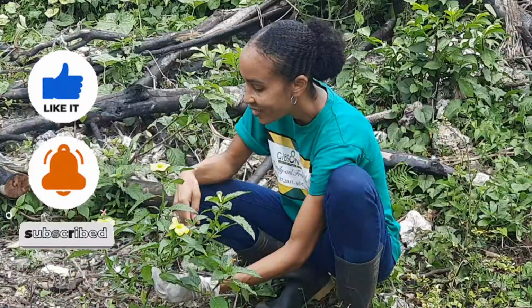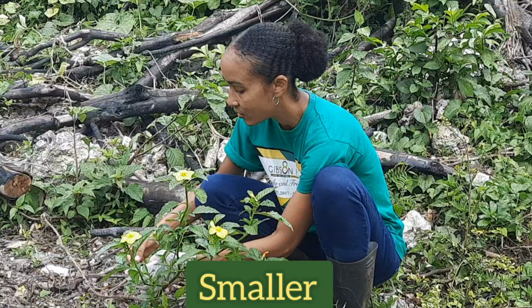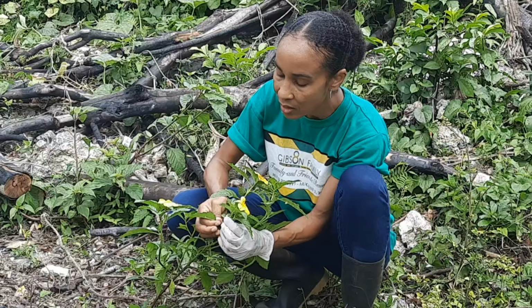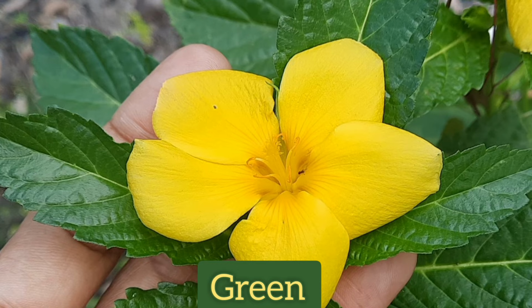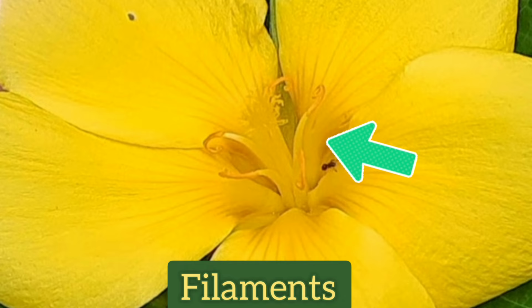Damiana's leaves are noticeably smaller. They are less serrated and they have more of a pale green color. Also, they are not shiny. Damiana's flowers are smaller. They have bits of green in the center of the flowers. And the filaments and anthers are noticeably shorter.